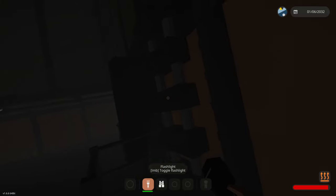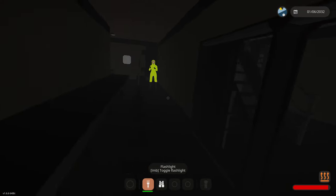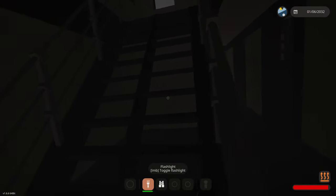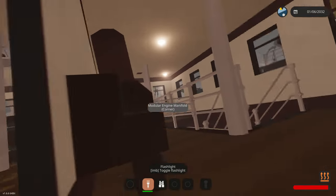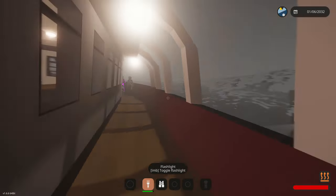Not again. This is bad. Okay, I'm gonna have to radio down for an engineer to repair the electricity. Oh, there it goes. I think the engineer's got it. Okay. We need to get up to the front of the boat.